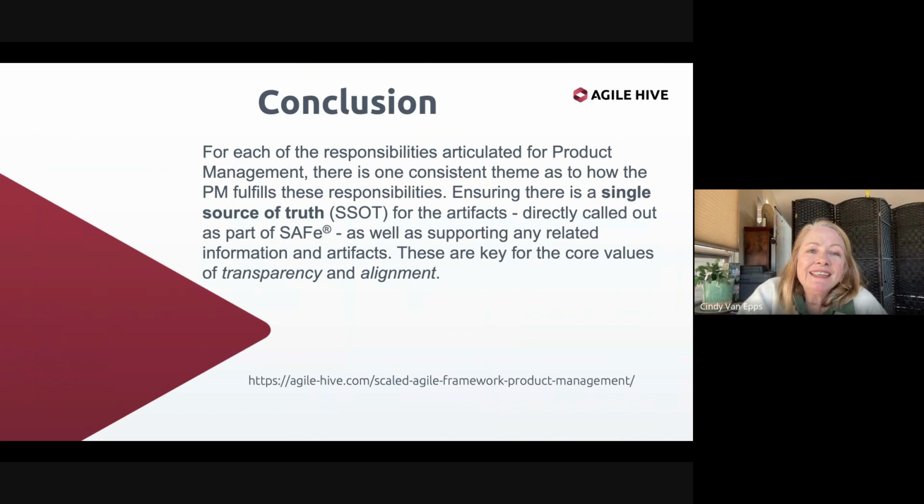So in conclusion, each of these responsibilities articulated for product management, for each of them, there's one consistent theme. Wait, isn't this the same slide you had last month, Cindy, but instead of product management, you said RTE? Yes, you caught me. Why? Because this is so true if we want transparency, collaboration, and alignment. You can go to meetings, you can send emails, you can hope that people keep all this complex information in their heads. But if you rely on that, you're delusional. What we have to do is really use this single source of truth for managing those complexities to keep everything moving in the same direction as efficiently and effectively as possible.